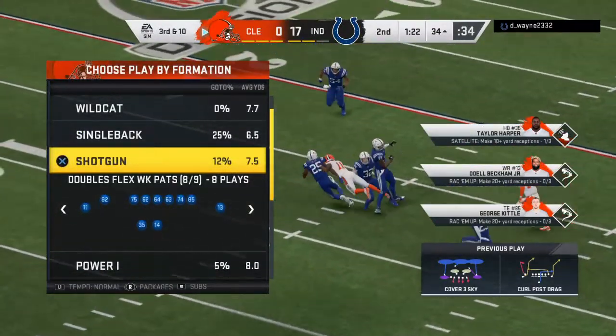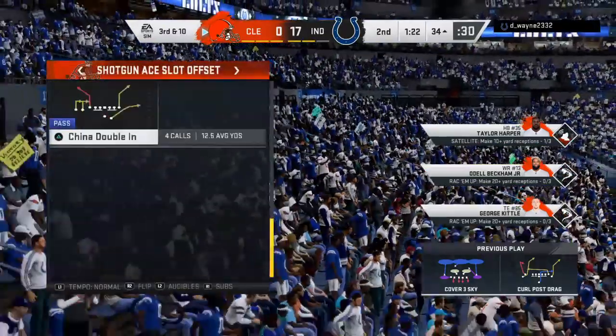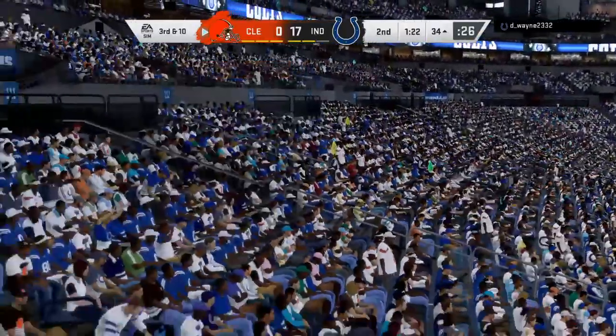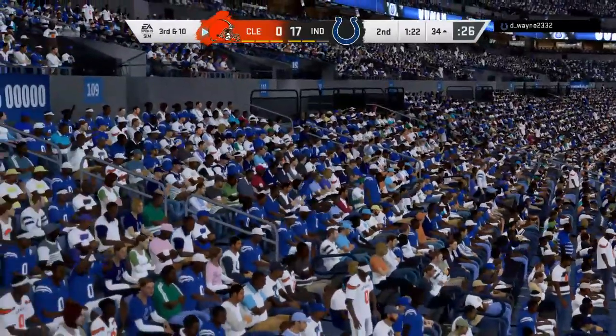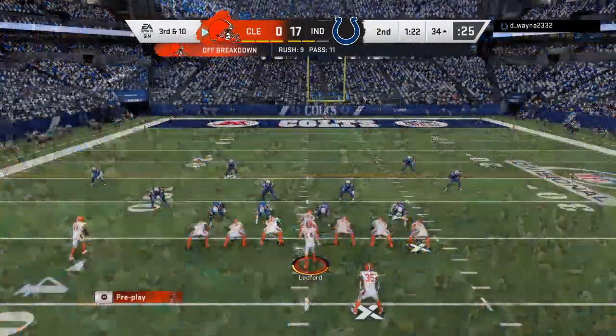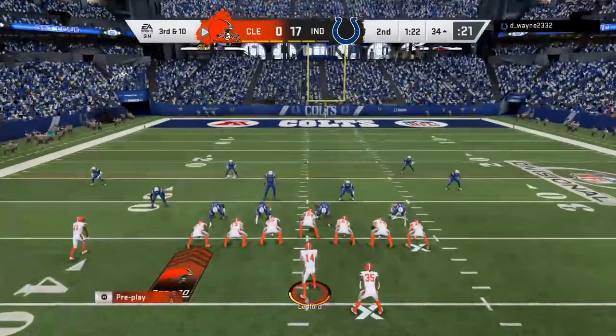Feels like they're getting caught in between here because they did incompletions on 1st and 2nd down. Now you got to worry a little bit about the clock because you prefer not to give them another shot here in the first half. But if you don't pick up the 1st down, guess what? You're likely going to have to. This offense was on the move. Now 2 straight incompletions have them looking at 3rd and 10.